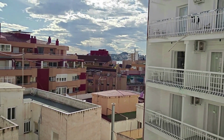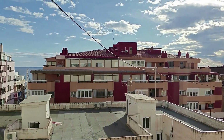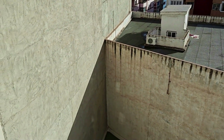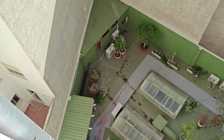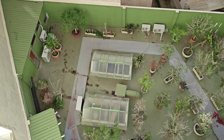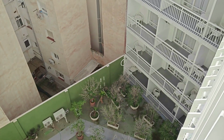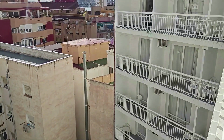Rooms at the Fleming Playa Poniente, which incidentally are pet-friendly, offer a restful pale grey, white and pastel colour scheme and come with a choice of single, double, triple or quadruple occupancy depending on your need. They feature a balcony or terrace which either face the streets below or the inner courtyard, which is full of plants and shrubs, and which face the sea, which can just be glimpsed, as well as views up the coast to La Cala and beyond.